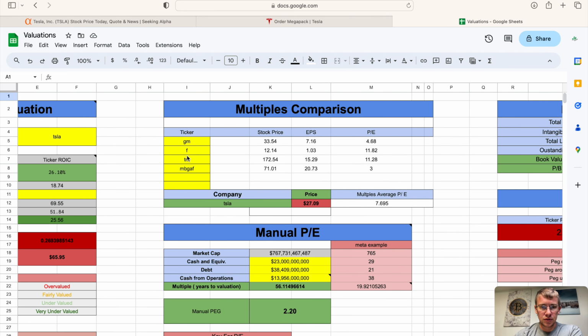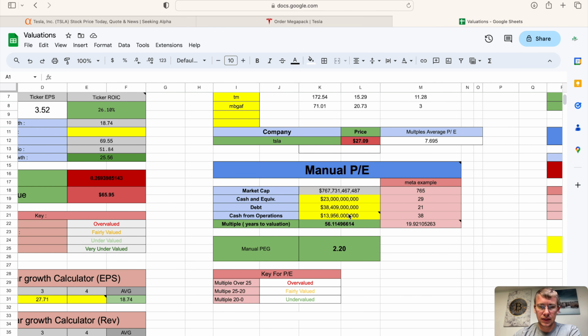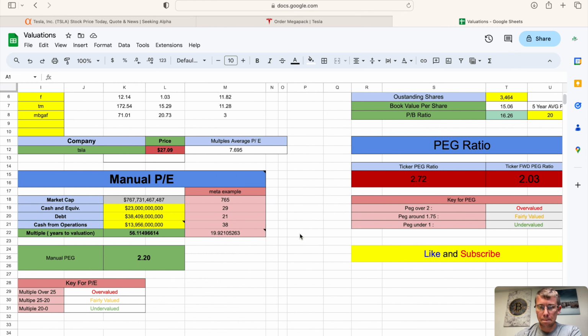We have a few multiples here to compare to for Tesla. I think Tesla's its own animal, but I mean, they do produce cars, right? So Tesla currently, based on multiples of peers, is at $27.09. Manual PE, this is one of those big ones that tells me how overvalued Tesla actually is at its current state. For Tesla to grow to its current market cap, it'll take about 56 years.